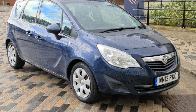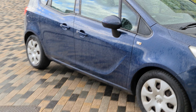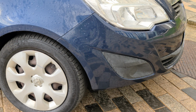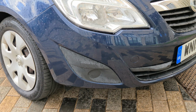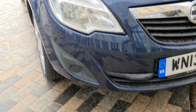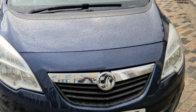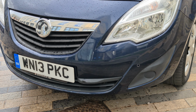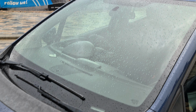Let's have a quick look around the bodywork. Sorry about the weather, it's a bit raining, but you can see the bodywork is completely mint all round. No marks on the front wing here, the front wheel. It's got front and rear parking sensors. Front bumper's clean, mint.